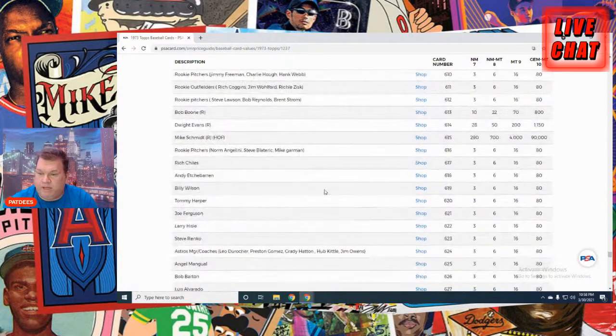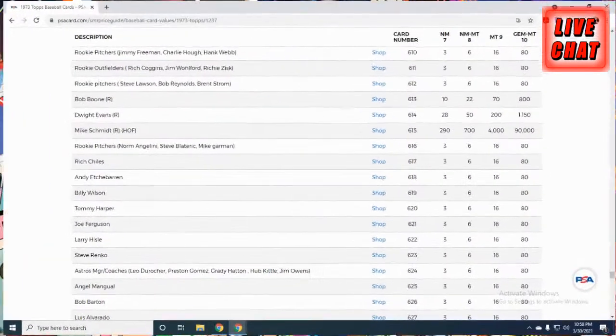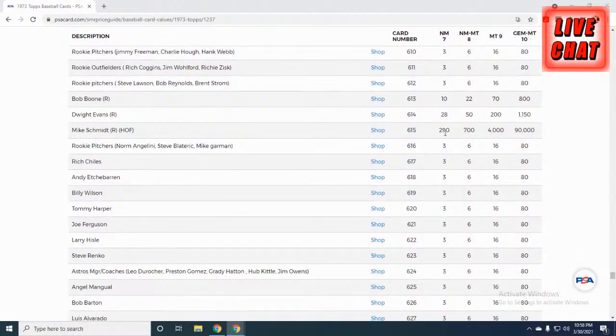Okay, here's the Mike Schmidt. You see that? I'm going to enlarge that. Mike Schmidt, a grade 7 is $290. I don't know if you guys can see that. See where it says 90,000? A grade 9, mint 9, is 4,000, but look at the difference: a gem mint is 90,000.